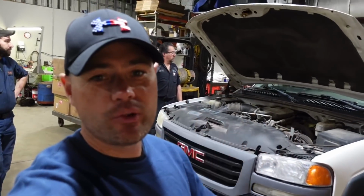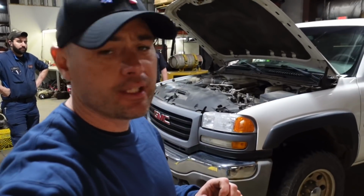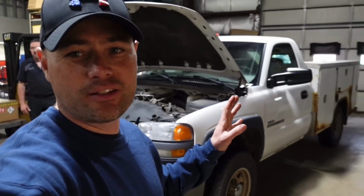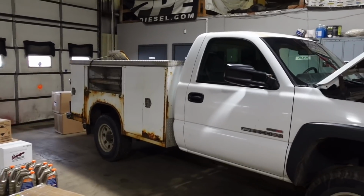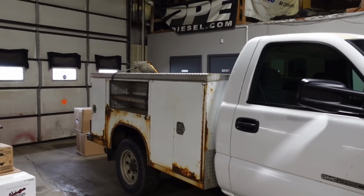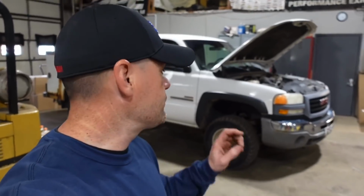Let's explain to you guys what we actually have here. We have a 2004 GMC 2500 HD. This is a gem, to say the least. I know you guys see a lot of rust on it on the back. We were able to purchase this truck out west. You guys can tell we have a mint utility bed back here. This truck was used and it was worked. So the overall goal here is to rebuild this truck from the ground up.